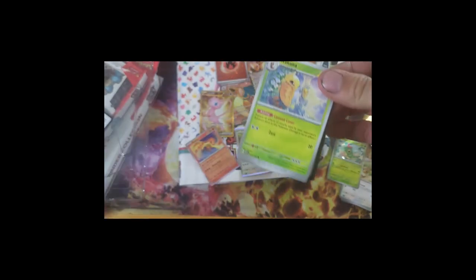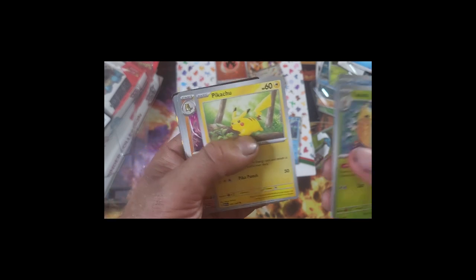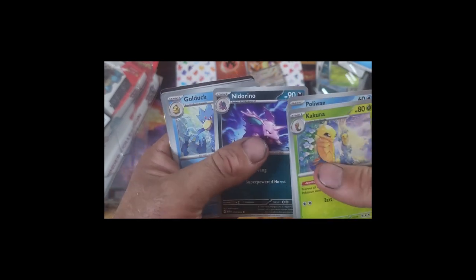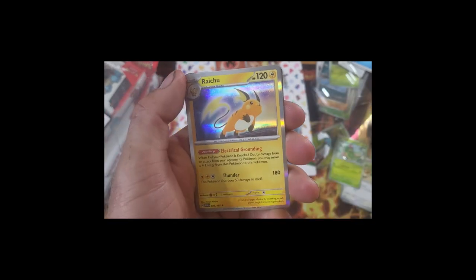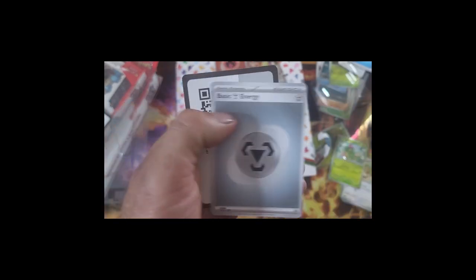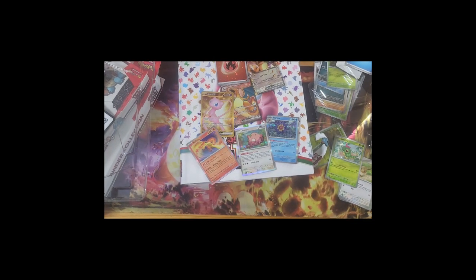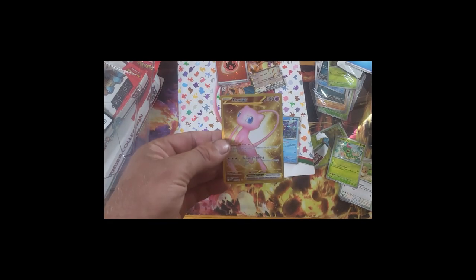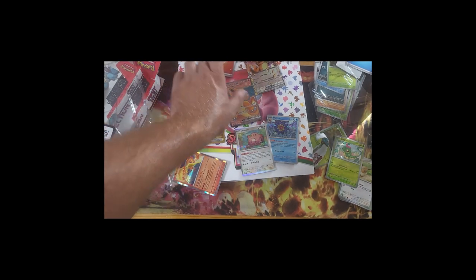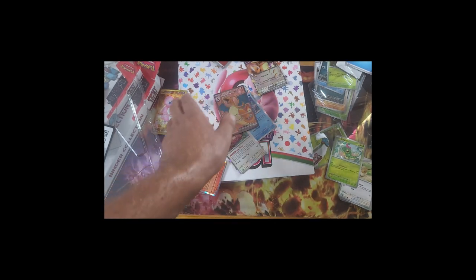Last pack magic. Will we get that Erica? Poliwag, Ponyta, Pikachu, Sandslash, Nidorino, Golduck, Koffing, Ivysaur, and a Raichu is our final rare for this video. So, our main pulls were the beautiful Mew EX Gold and the beautiful Charizard EX.